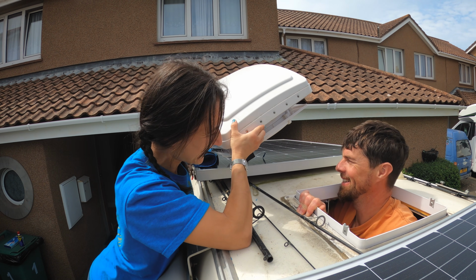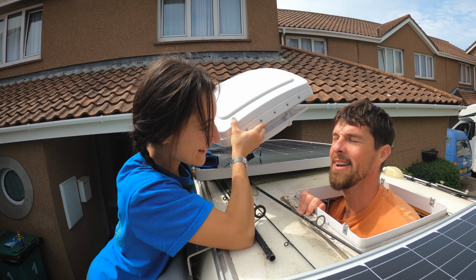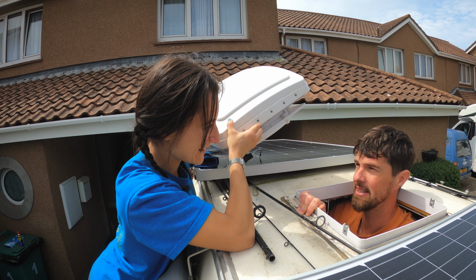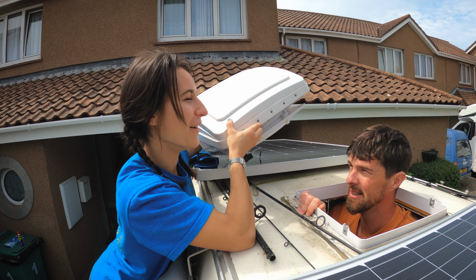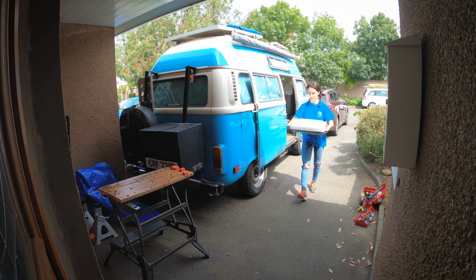Hi. Fancy seeing you there. I wish we had this. Is that how much headspace extra you need? This is me standing up in the Kombi. No, this is how short I am. Maybe we should just leave this out.